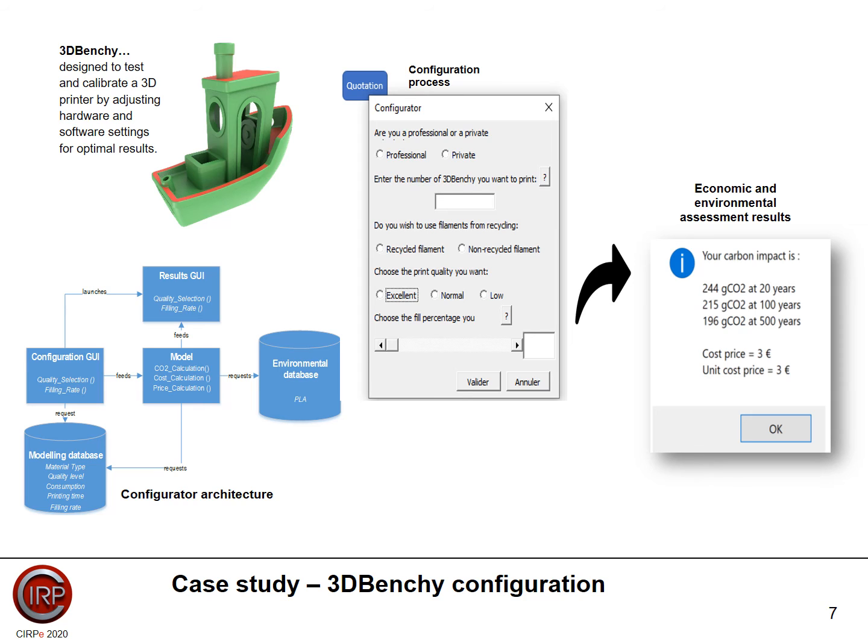The configuration guided user interface feeds a model to calculate environmental and economic indicators. These are shown in a result guided user interface, on the right-hand side of the figure. The calculation of economic indicators is based on the cost categories that we mentioned before, and the calculation of environmental indicators, CO2 for instance, is supported by an extraction from an environmental database in order to compute the CO2 equivalent impact of the selected configuration.